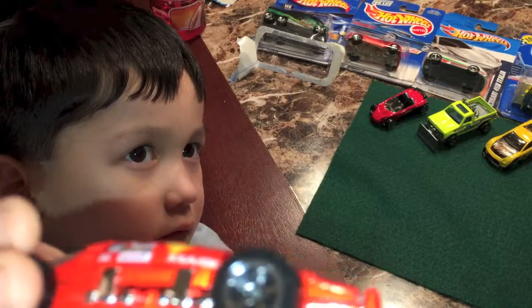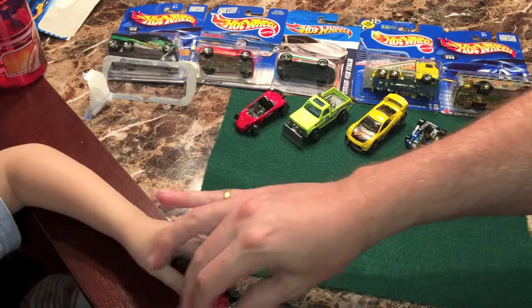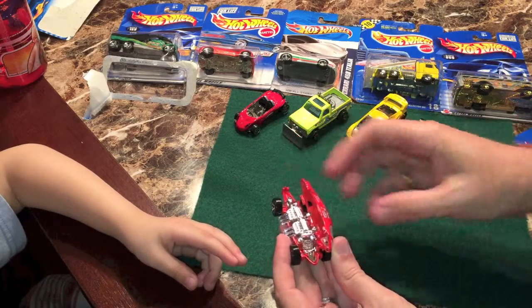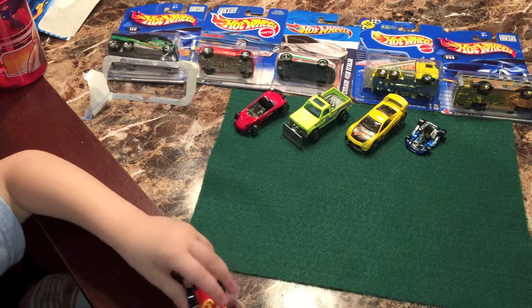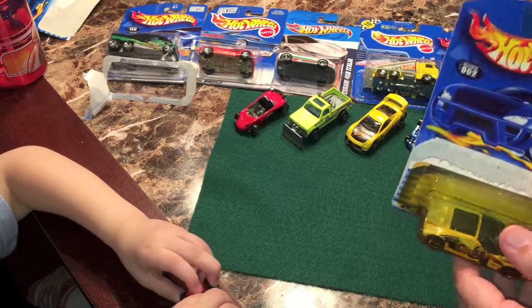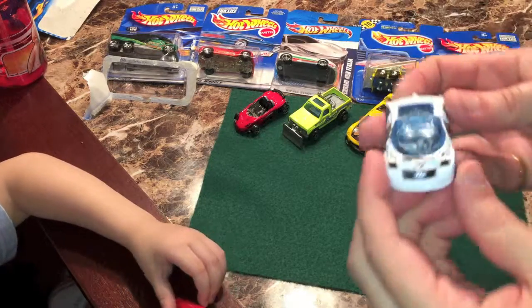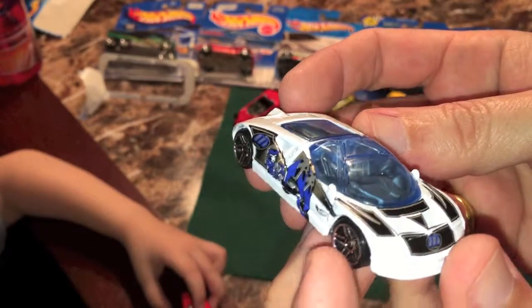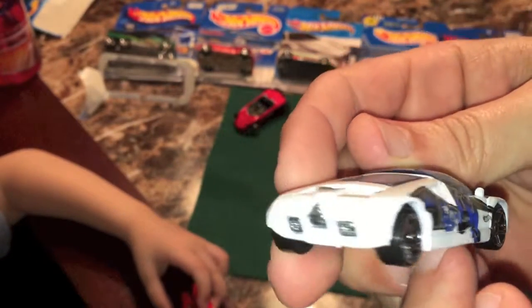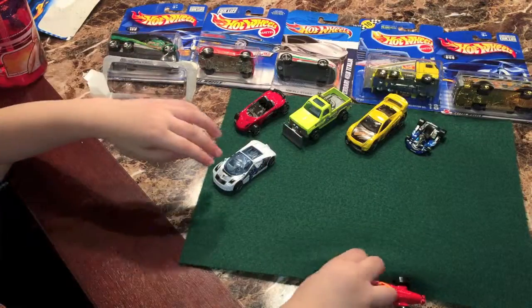There you go. That's Lakester. Did you know the top opens? Here, sit him down. Let me show you. You do this. Oh, dude. Cool, huh? Maybe we can put it on the floor. It does open. All right.